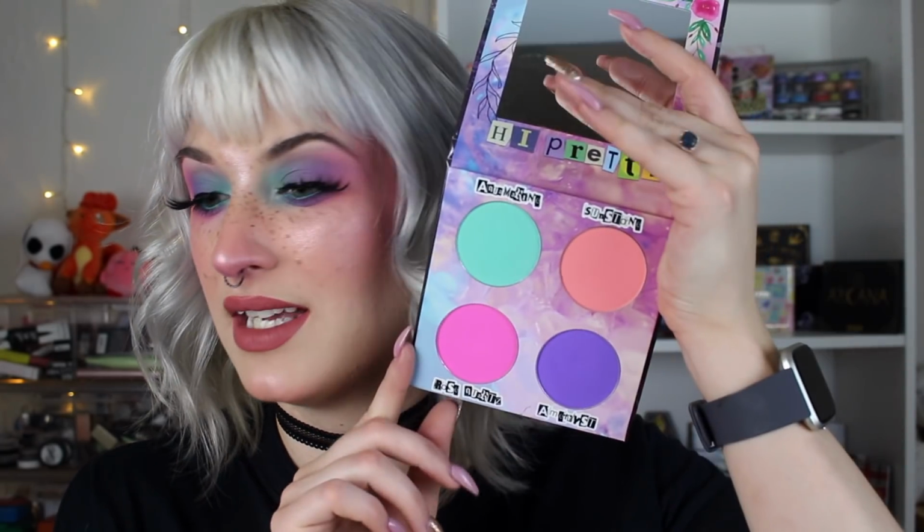Do you have it? Do you want it? Do you have the clown blush? Do you want that one? Which is your favorite of the two? It's hard because I really like distinctly different things about both. In the clown blush, I adore the pink and the yellow. And in this one, I adore the Sunstone and really all of them. I like all the shades in all the palettes.